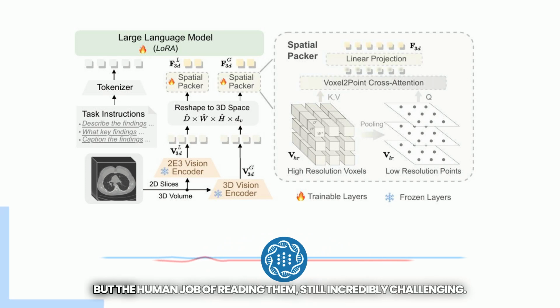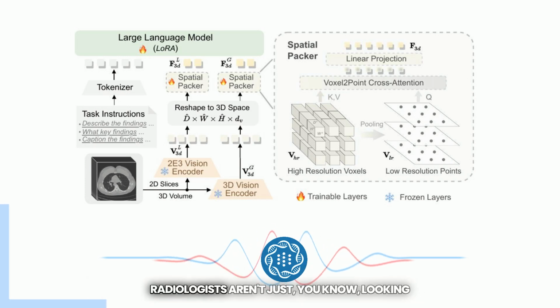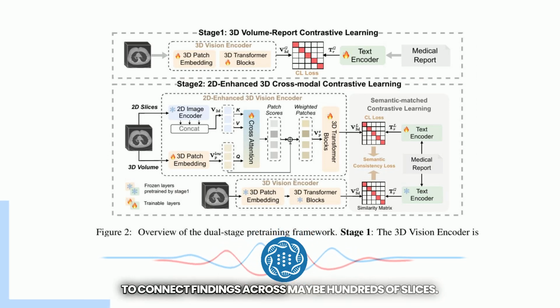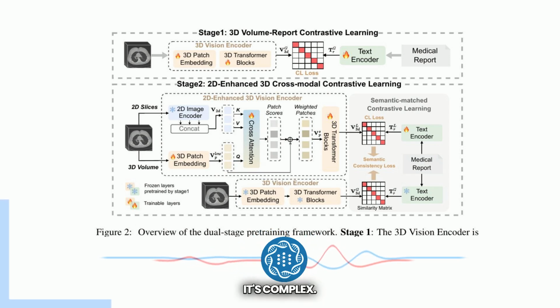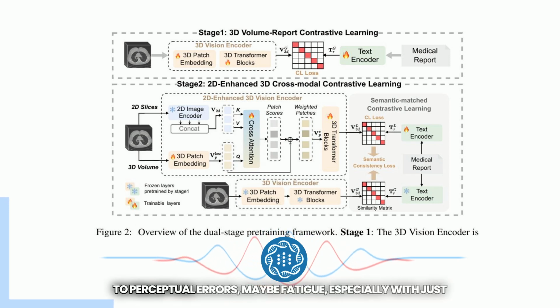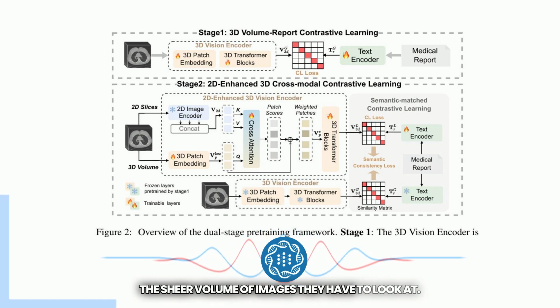But the human job of reading them is still incredibly challenging. Radiologists aren't just looking at pictures. They're mentally rebuilding that 3D space, trying to connect findings across maybe hundreds of slices. It's complex. And like any complex human task, it's open to perceptual errors, maybe fatigue, especially with the sheer volume of images they have to look at.